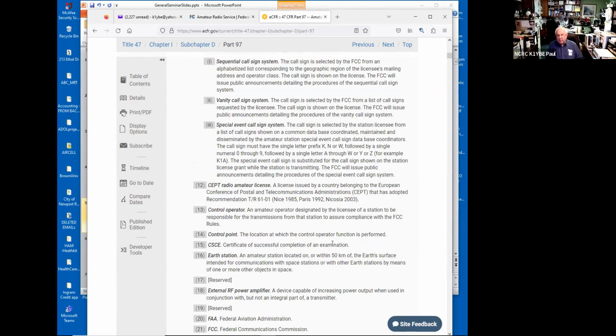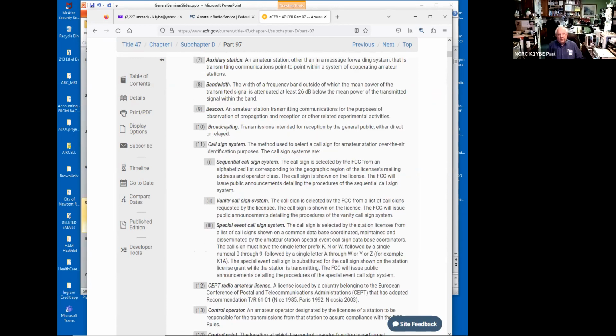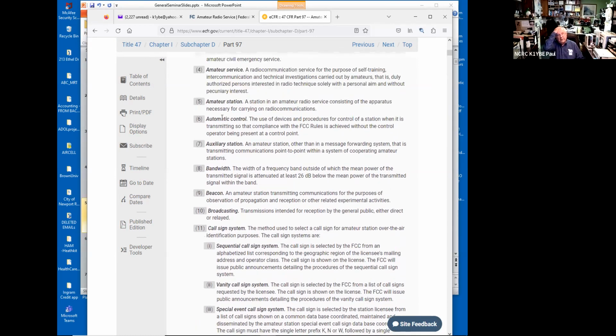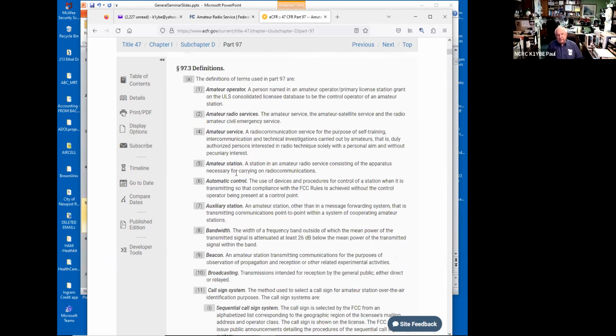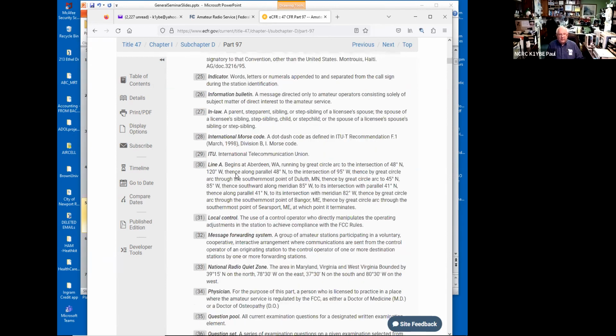I mean, what's a control point? What's an earth station? What is the difference? What's broadcasting? It's something you send to the general public. They define all these words that are in the exams in this one page of definitions. So if you don't know what a word is, you might try this as a first line reference.